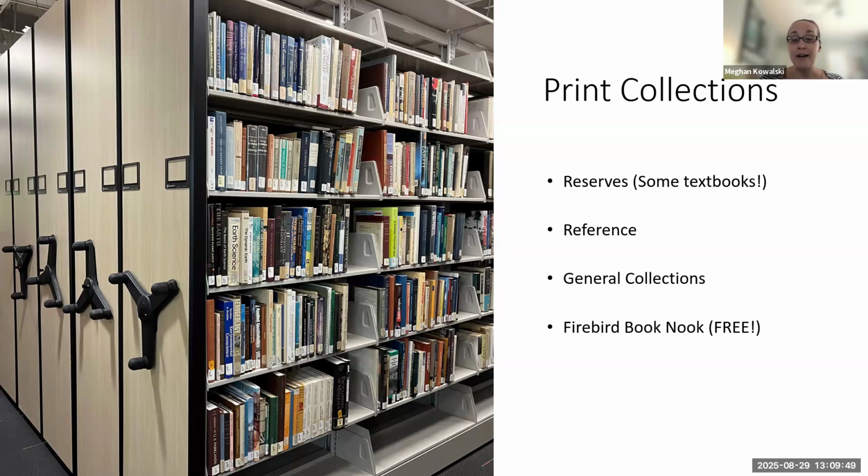We also have our Firebird Book Nook, and this is our free leisure reading collection, and it sort of operates like a little free library. You take what you want, leave what you want. There's all sorts of things here: nonfiction, fiction, romance novels, graphic novels, poetry, whatever people drop off. That is what is available there. And this is located in the lounge area of Building 38, Level B, also known as more of the CAL side of the library.